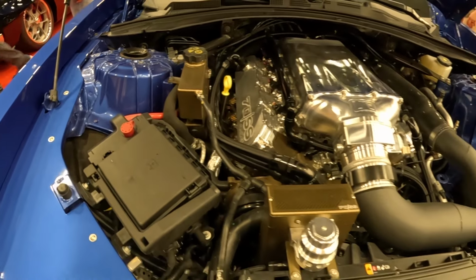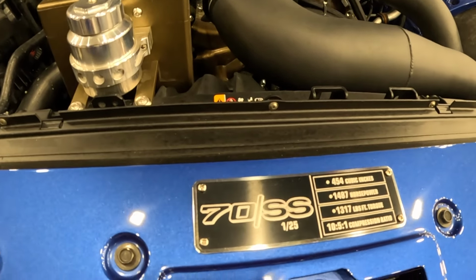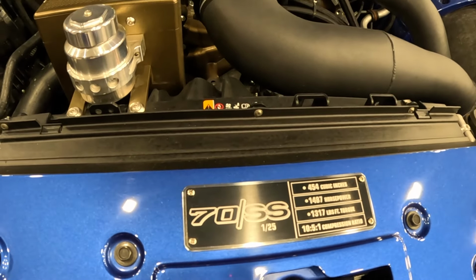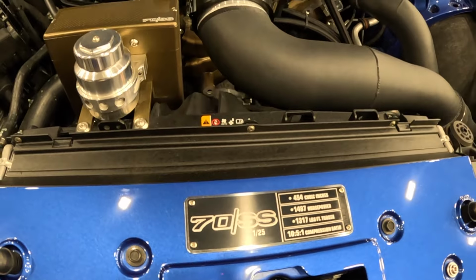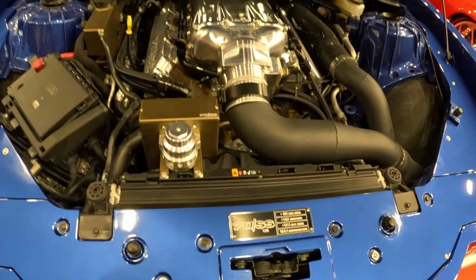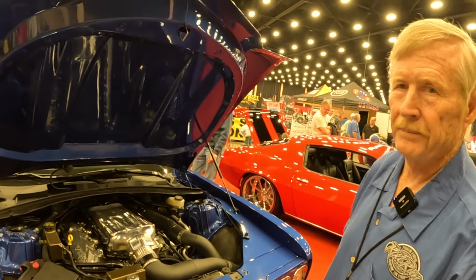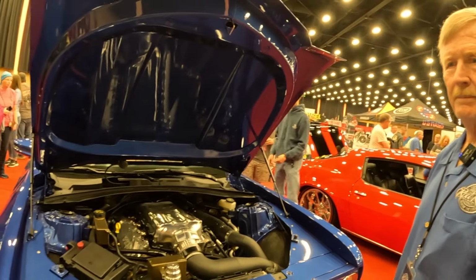Wow, it's beautiful. Now, you've got a plaque here that says that this is one of 25. Yes, ma'am. They're a limited production of the 454 model, and this is the first production they built of the 454. Trans Am conversions, where are they located again? Tallahassee, Florida. Okay, I definitely have to check that place out, everyone.